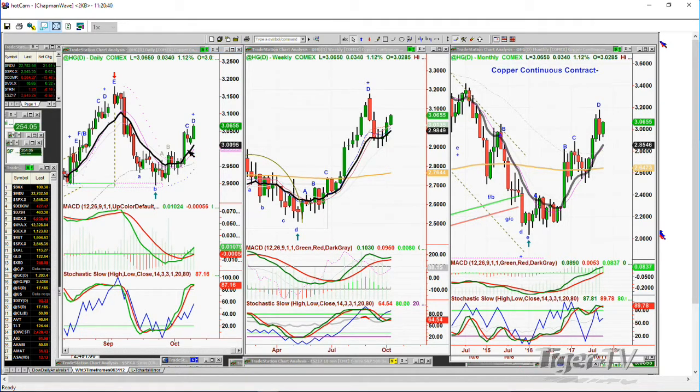I want to say if it holds the low of today, 3.0275, in the next 3 days, and actually squeaks, doesn't have to be sharp, but squeaks to new recovery highs, there's a chance that I'm getting a Chapman Wave squash in the stochastic and MACD. And that would be very positive. And that's how you're looking now at the cup formation rather than the arch.